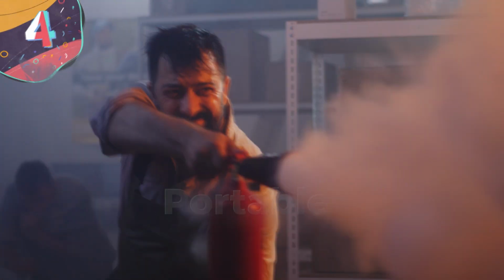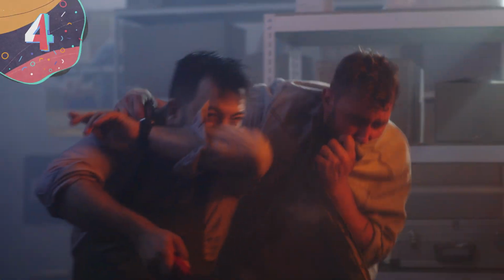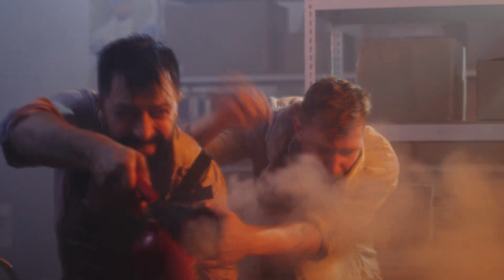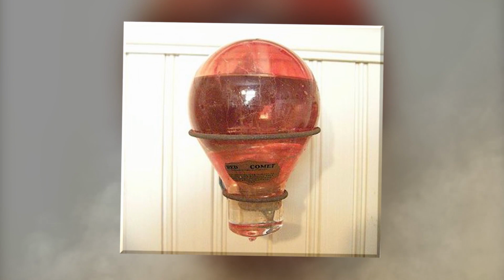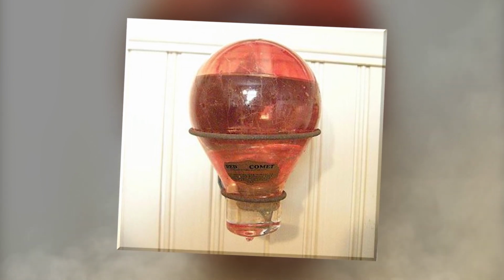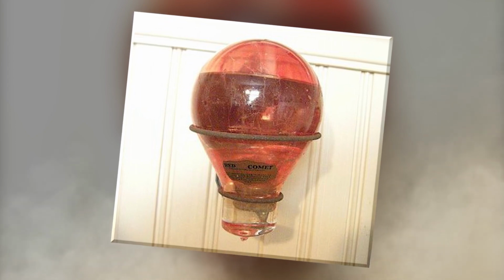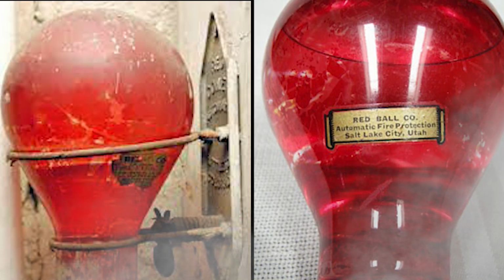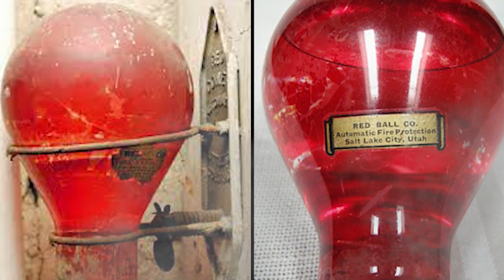Number 4. Portable fire extinguishers. Where there's smoke, there's fire, so naturally, we have to include the fire extinguisher on this list. The first fire extinguisher on record was patented in 1723 by a chemist. He used a cask of fire extinguishing liquid and a pewter gunpowder all hooked up to a system of fuses. When the fuses were ignited, the gunpowder would explode and spread the solution everywhere.